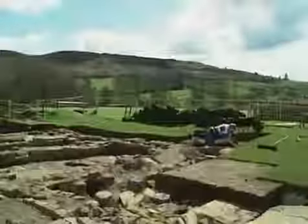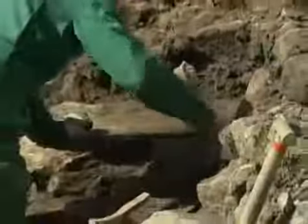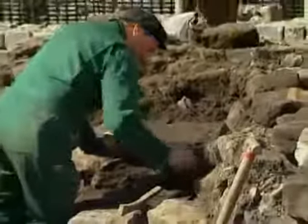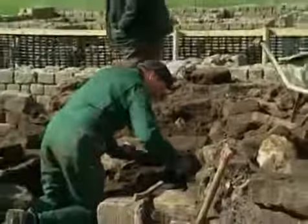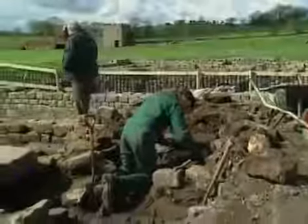At a Roman fort in the north of England, archaeologists are discovering a treasure trove of personal items left by the troops, giving us an amazingly intimate portrait of the Roman soldier's life. From deep in the mud at Vindolanda Fort have come hundreds of soldiers' letters.